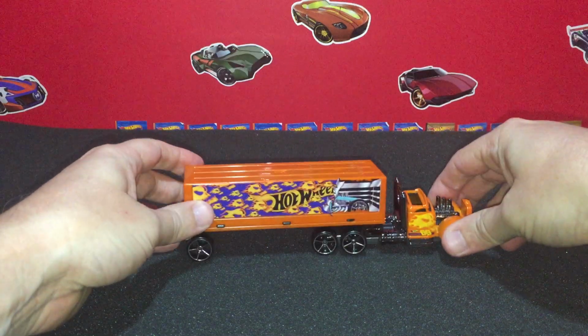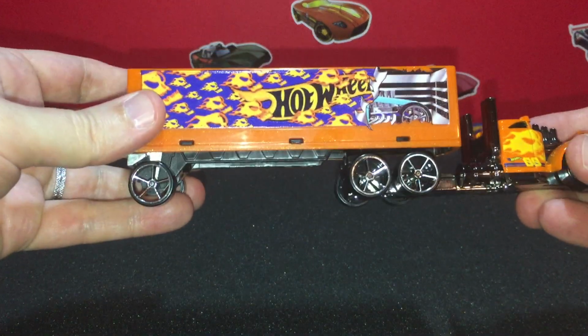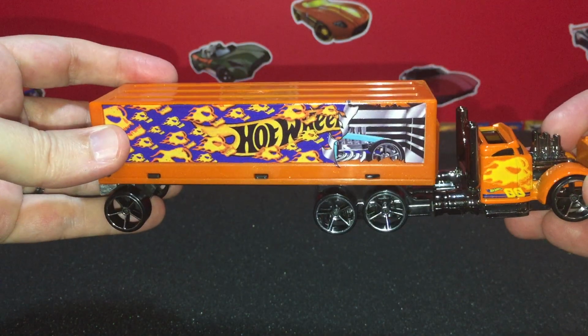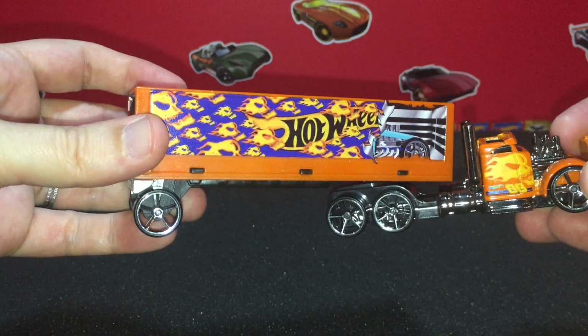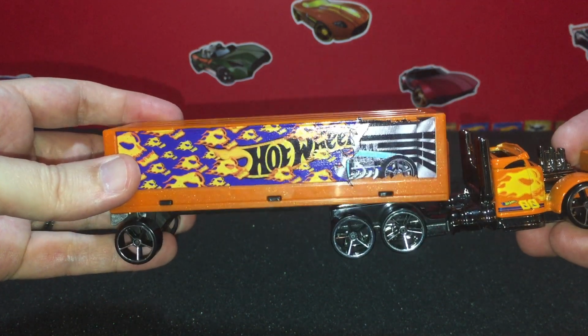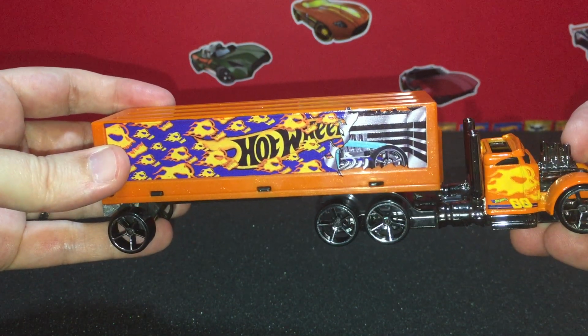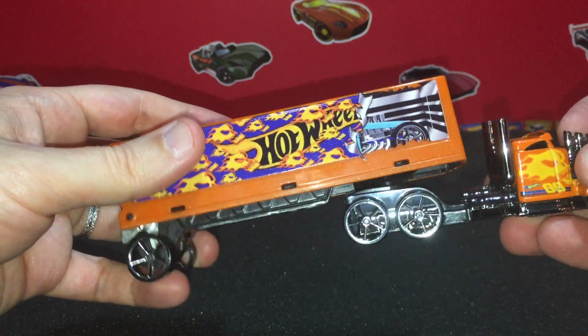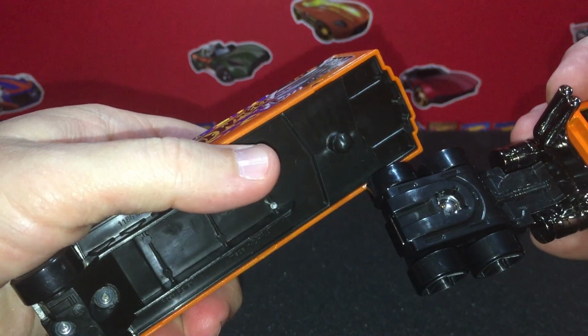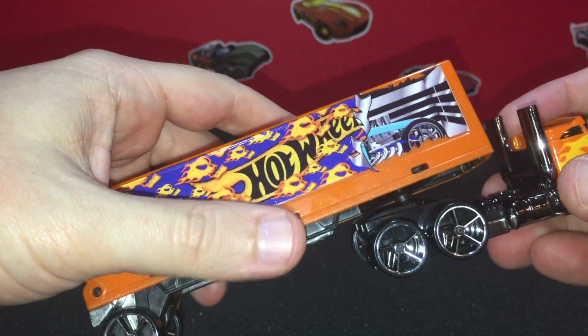So I don't quite remember what this series is called, but I think they're called haulers, and this is our third one. We picked this one up. It has a Boneshaker. As you can see, it has a ball and socket designed for the trailer, so it comes off. You see that right there. I don't know if they're interchangeable.